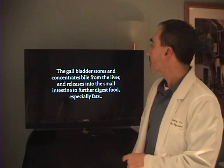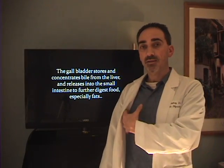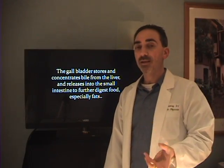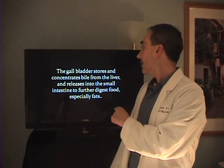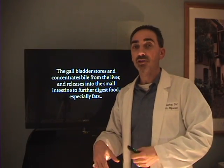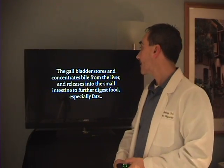Today we're going to be talking about vitamin D and the gallbladder. The gallbladder is an organ that sits next to your liver, and what it does is it stores and concentrates bile that's made in the liver, and then it releases it into the small intestine, and that helps you to break down and digest your foods further, especially fats.